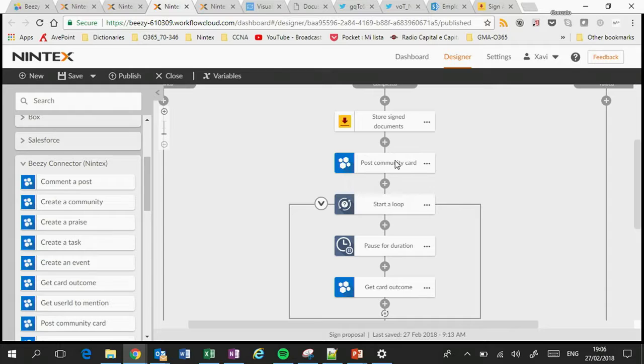And we are going to post another card in the newsfeed saying that the candidate has signed the contract and now we need to continue the process. The process of getting the new guy in the company has not finished. We just need to continue, and probably we will have to do some additional actions for starting the HR onboarding. This is what we are doing with this card.